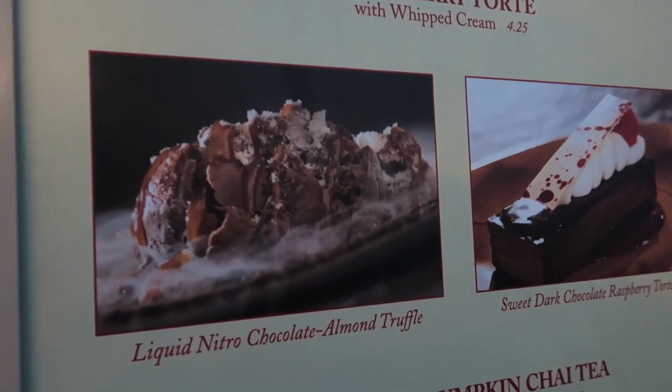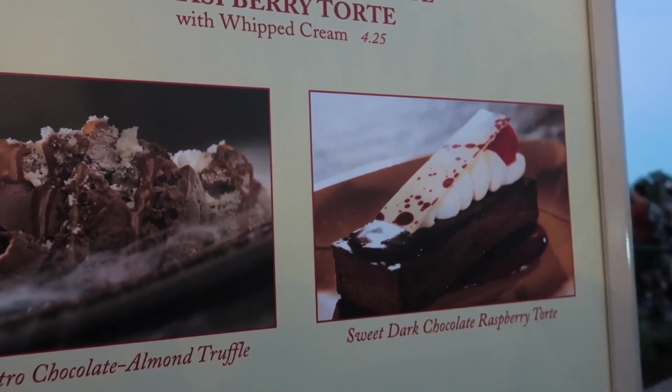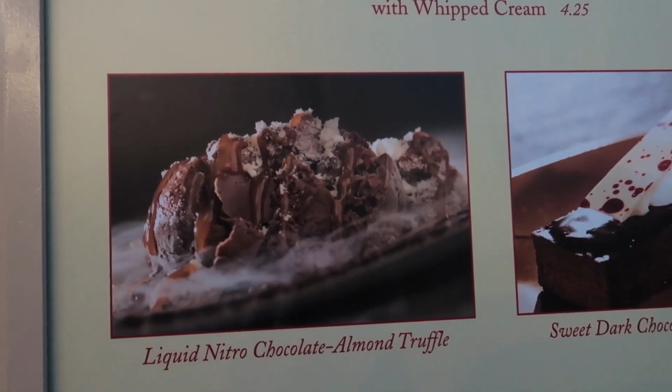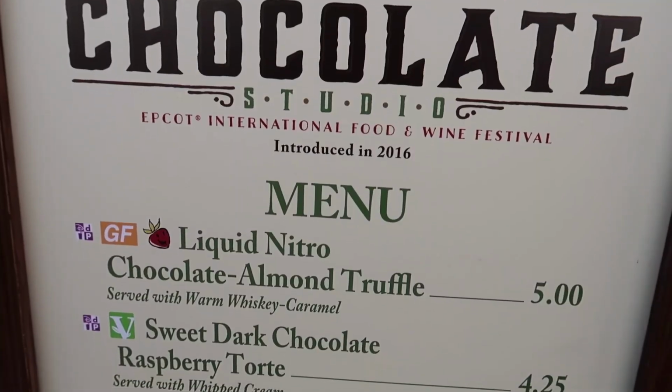So let's go get dessert down at the Chocolate Studio. When it comes to the Chocolate Studio, there's only two things that you can order that are going to be edible, and that's a sweet dark chocolate raspberry torte and the liquid nitro chocolate almond truffle. The debate is here. Which one do I want?